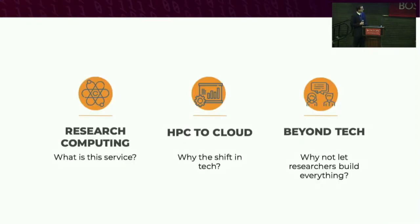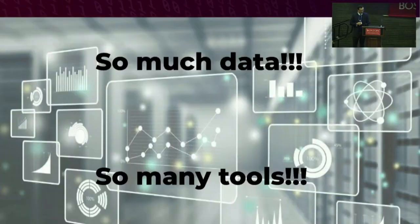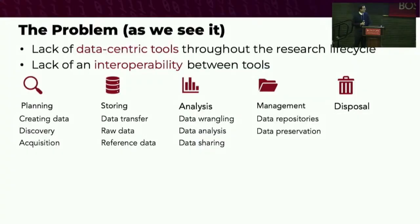So beyond the tech, why not let researchers build everything? I'm sure there are researchers here, so sorry, but if I let researchers build all of this, it will be a mess. So we need to build this and give it to them. So what's the problem? What is this thing that we are trying to build? If you think about a very standard data lifecycle, a lot happens before we actually start doing the compute, right? And we know that compute is the king.